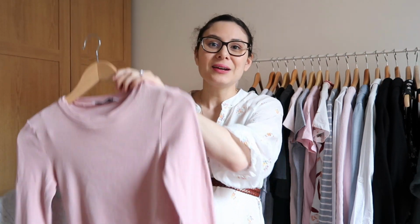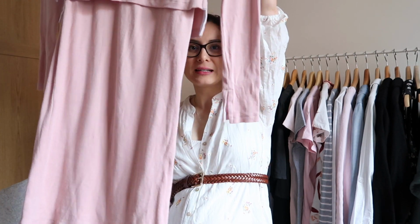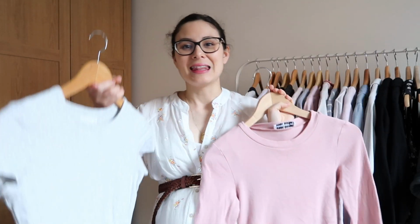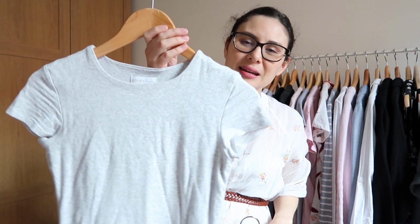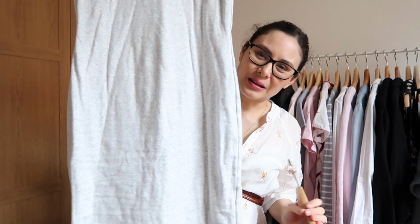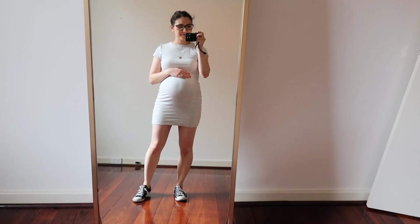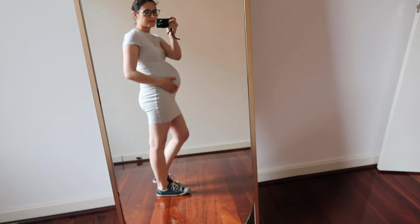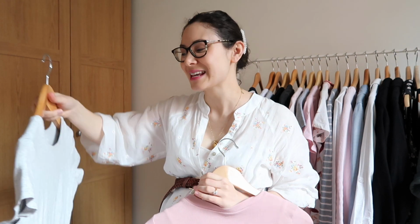I bought two specific ones during my last pregnancy. So this one here was from Lego Heritage, which is a brand that I absolutely love. A beautiful pink color. And then this one is from Kukai, another Australian brand, a little bit crumpled. It's not a maternity brand, it's just a normal brand that does great pieces when it comes to pregnancy, if you like the stretchy, more fitted styles. And they were just great basics.